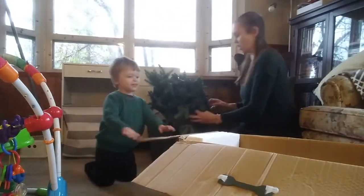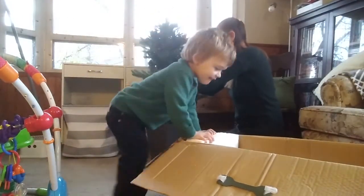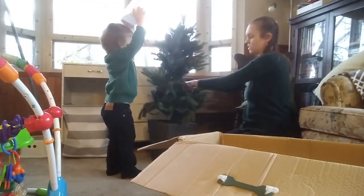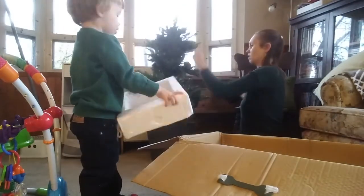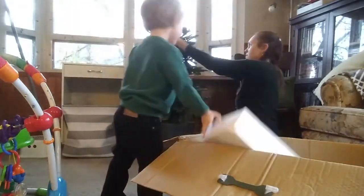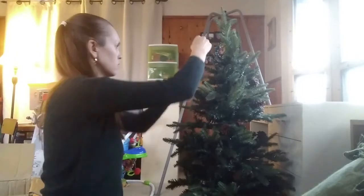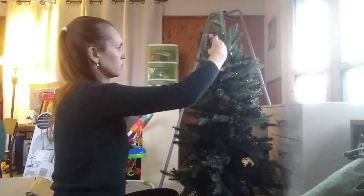And now, what everyone's been waiting for, time to decorate. So we are starting with this little fake tree. I actually love this tree because we like to get a real tree for our large size tree, and we usually don't get that until December. So at least by putting up this tree, it feels festive, and we've already got a little tree up early in the season.